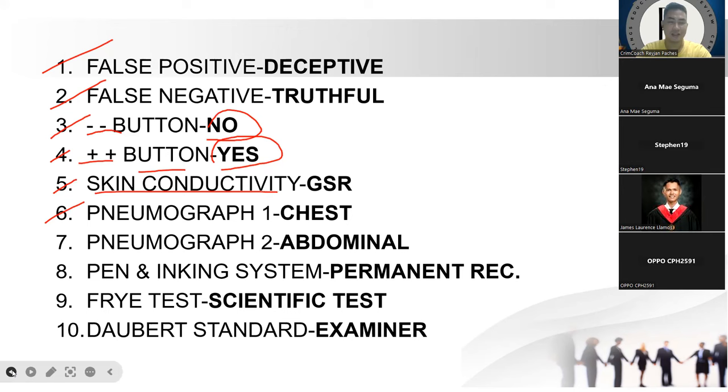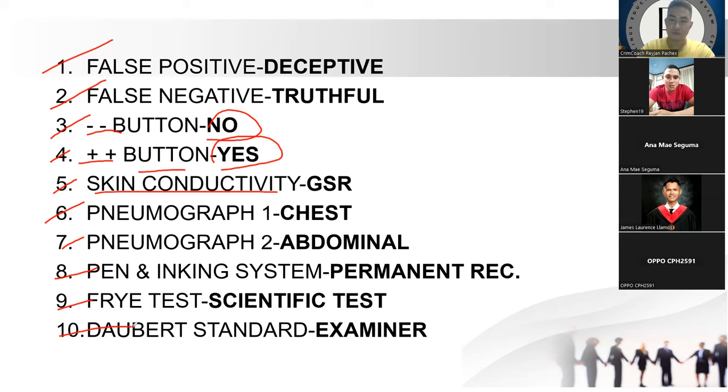Then, ang pneumograph 2, that is what we call abdominal. Okay, so yan. Then we have the pen and inking system, permanent record of the test, ang fry test, scientific test, ang the word examiner. Ganito, class. Okay, so tandaan ninyo, class, kapag sa polygraph or sa lie detection na subject, katawan nyo lang ang gamit nyo dyan, how to determine. Kapag sinabi natin pneumograph 1, ibig sabihin, tapos tinanong, saan matatagpuan ang pneumograph 1, that is sa chest. Ang pneumograph 2, sa abdomen. Yung pneumograph 3, P1, P2, cardio, and of course, the galvano. Ibig sabihin, dito, no? Okay, ito yung galvano natin.